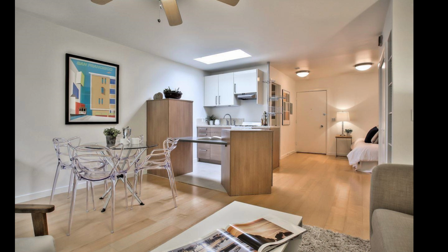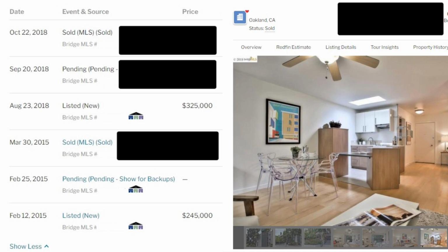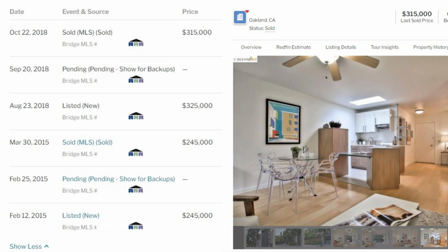And finally, we sold the studio last. We sold it for $315,000, which was $70,000 more than we purchased it for. So with our initial investment of $20,000, because of appreciation and the principal paydown that our tenants were making, we were able to profit more than $400,000.